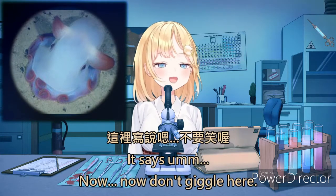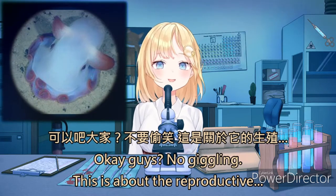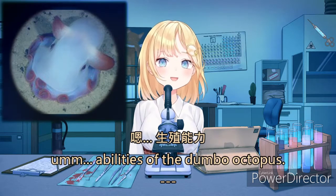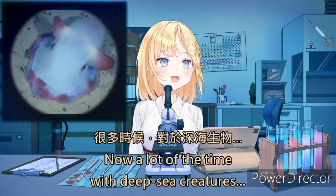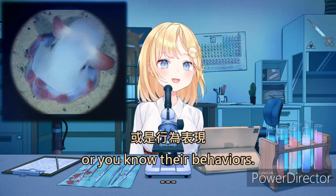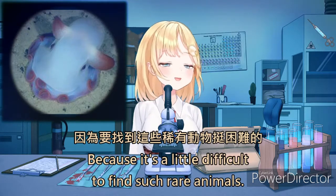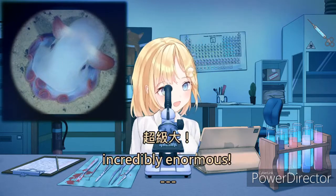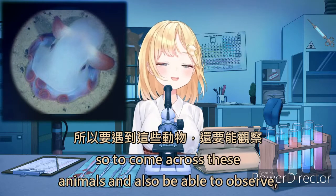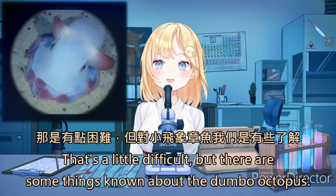It says, now, don't giggle here, okay, guys? No giggling. This is about the reproductive abilities of the Dumbo octopus. Now, a lot of the time with deep-sea creatures, not really much is known about their reproduction or their behaviors because it's a little difficult to find such rare animals, especially when the ocean depths are incredibly enormous. So to come across these animals and also be able to observe their natural habitat, it's a little difficult, but there are some things known about the Dumbo octopus.